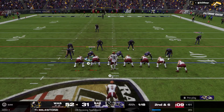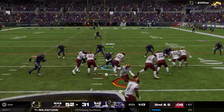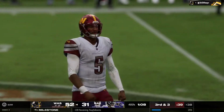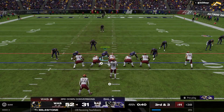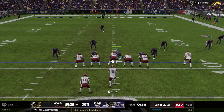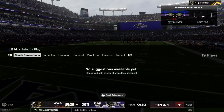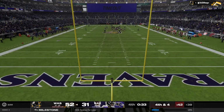Here's a 2nd and 6. Another run here for Robinson. He'll manage only about 3, so it will bring up 3rd down. Here's Hines. And he's got nowhere to go. The defensive front controlling the line of scrimmage there. And that is going to bring up 4th down.